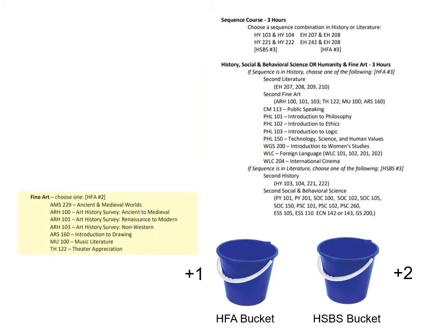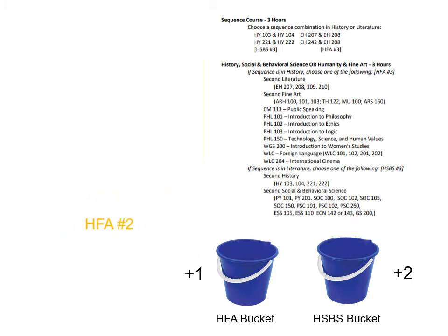Everyone must also take a fine art course, HFA number 2. There are several options below, including music, art history, history of drawing, and theater. Your fine arts class must come from this list. So another course into the HFA bucket. So now we have 2 courses in each bucket. The final 2 courses will depend on your sequence choice.